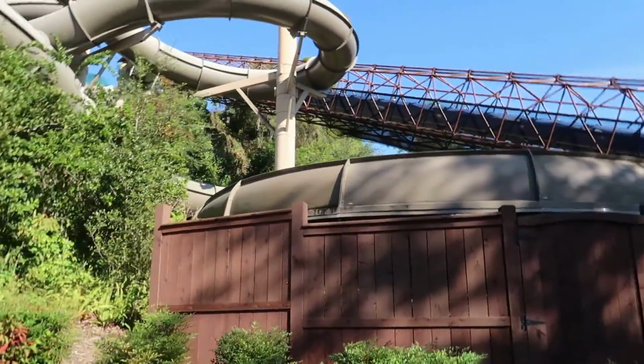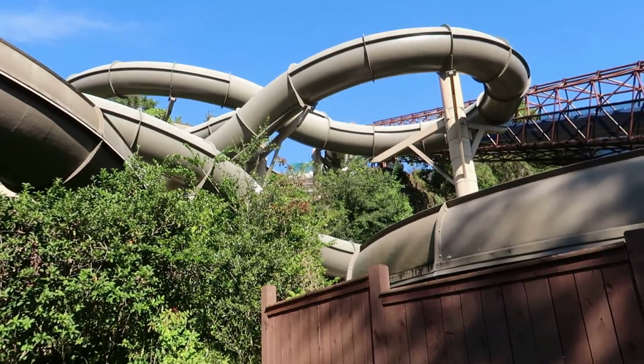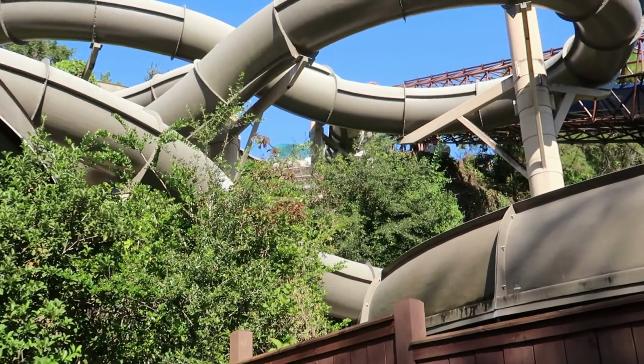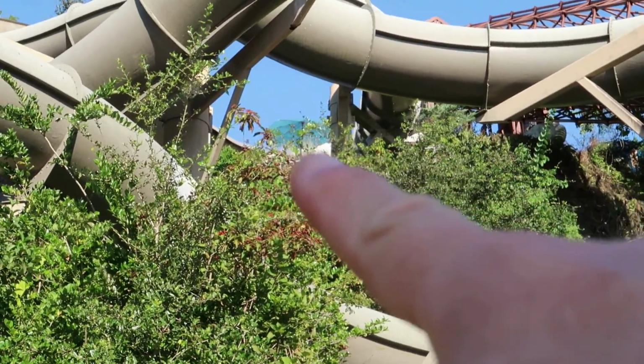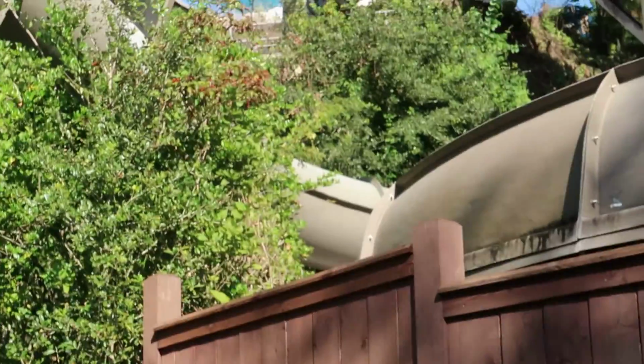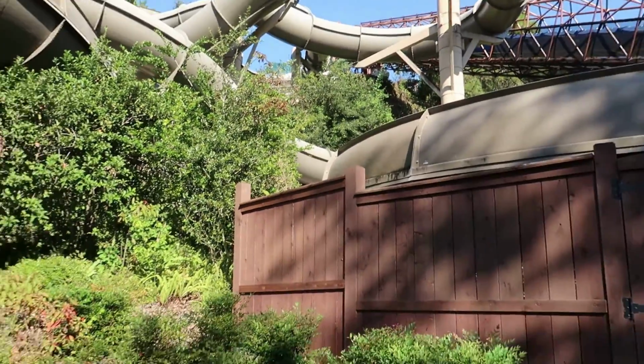Try to see if I can just show you where it starts. See that umbrella way up there? From here, that's where you're climbing to. You're going all the way up there, and it is a series of steps that is not for the faint of heart.